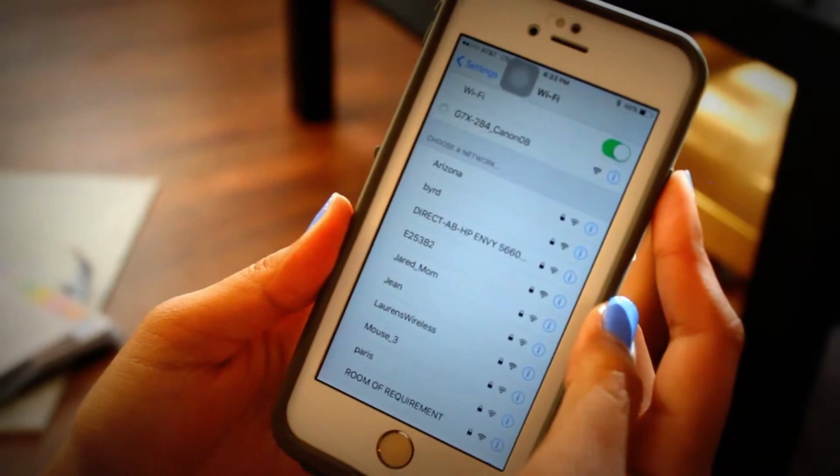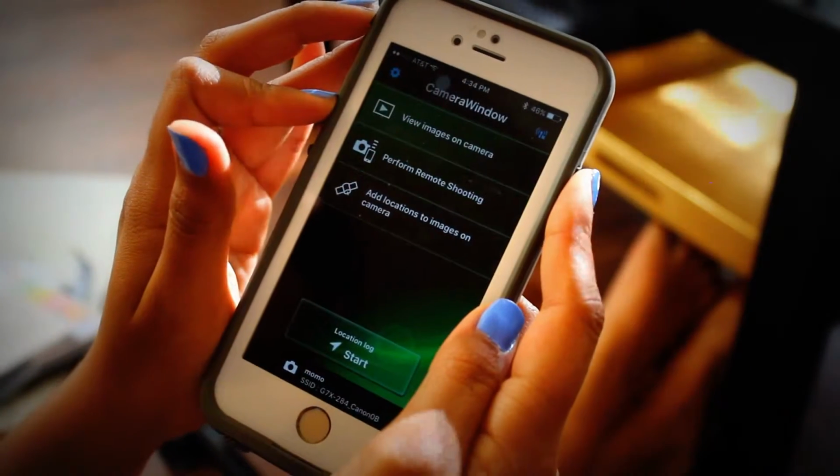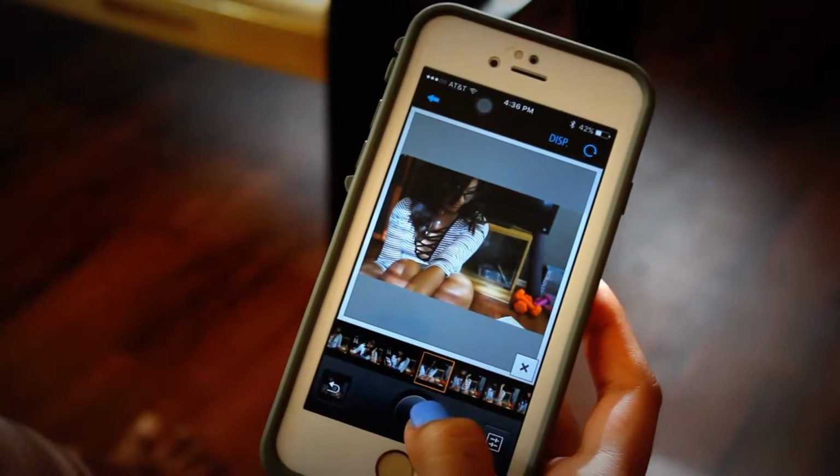I use my Canon G7X camera with the remote app on my iPhone, and that also gives me a mobile viewfinder on my phone of what the photo actually will look like. And also I use a GorillaPod in this case so that I can actually get my camera mounted on virtually anything that the GorillaPod can cling to or stand up on.